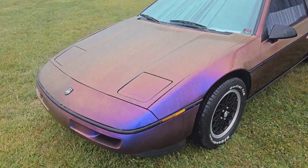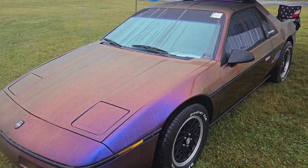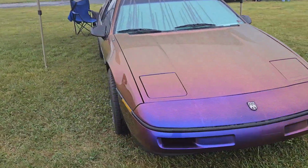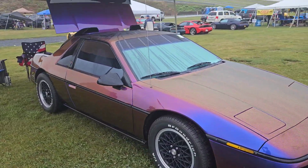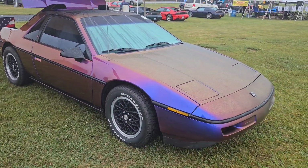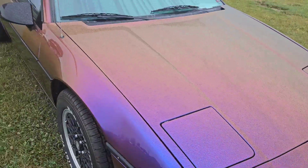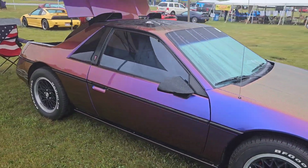This thing is absolutely crazy. Look at this. I don't know what paint this is, but it looks like Mystichrome. This is crazy. It shifts in the light. I mean, this is just so cool on a Fiero here. Wow.